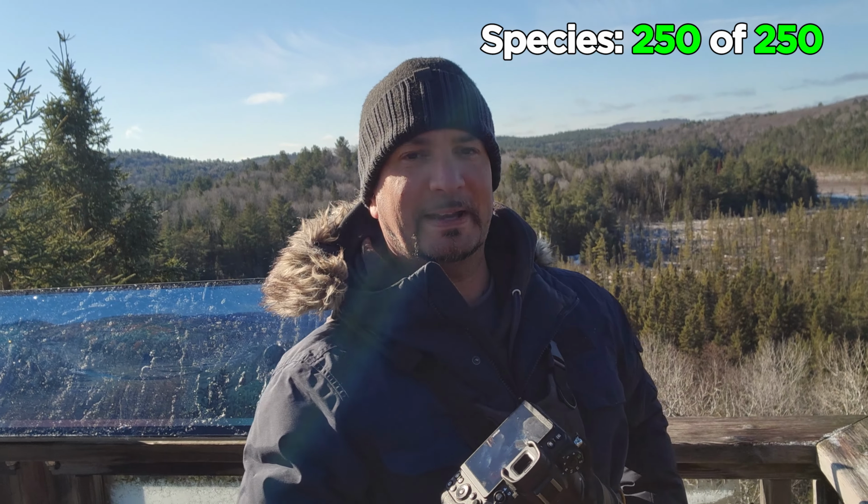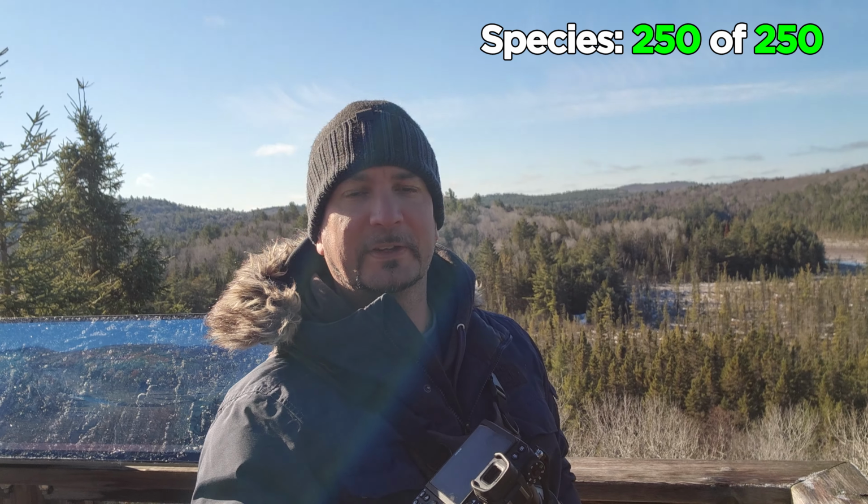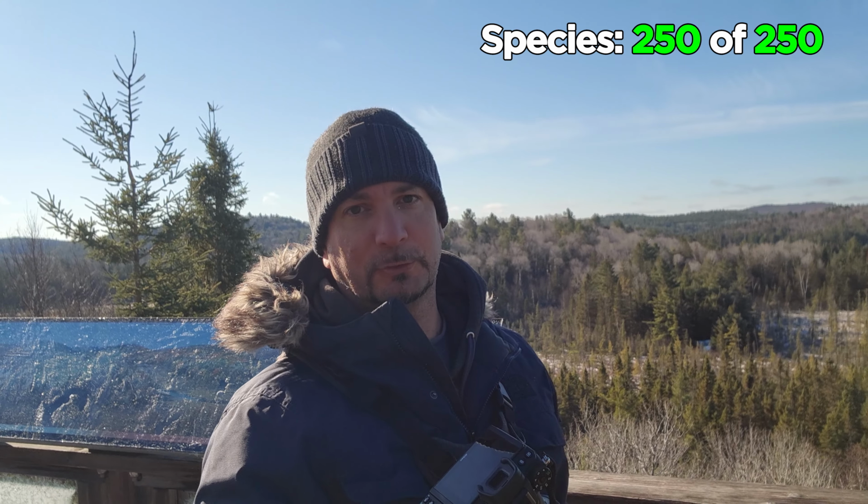Hey everyone, we're outside the back of the Algonquin Visitors Centre now with this great view behind, which I'll show more of in a second, but there are winter finches flying all around us. They keep circling and landing in the trees, so I'm going to get some footage of those. There's definitely some crossbills amongst them.